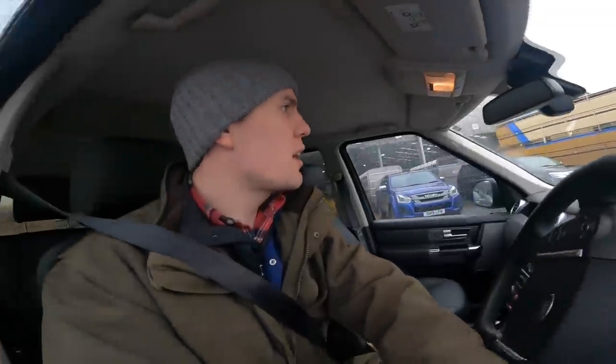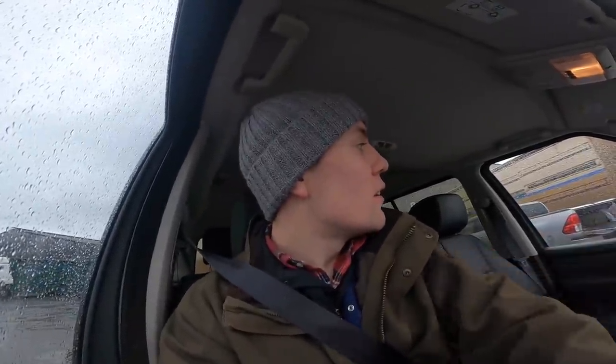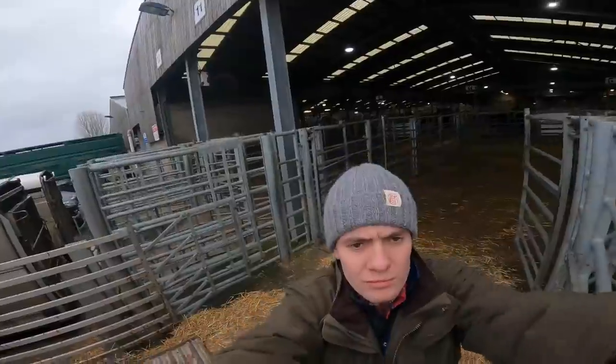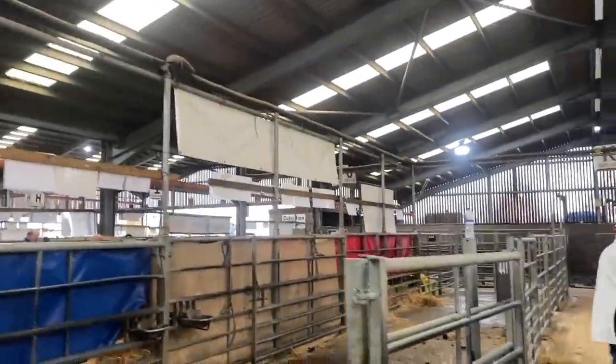38,000. Right, we've got a bull. Just getting reversed up in here because we've bought a bull. There was one that went just 5 minutes ago for 28,000. Some serious money. Ours was definitely not that much. Take a zero off the end. That'll do it. Here he is. Boy's just leading him out for me. Trailer's over here.